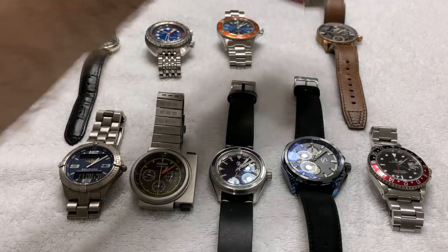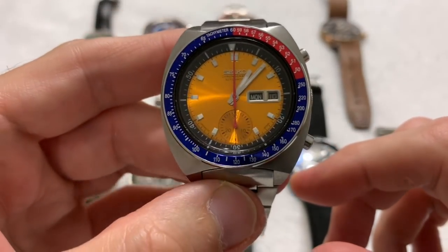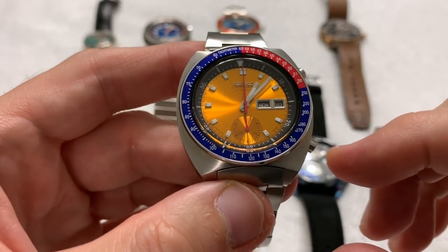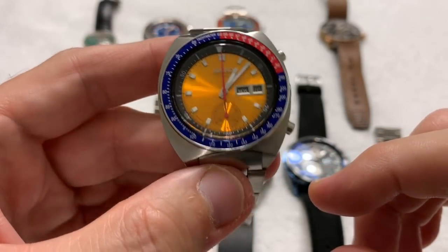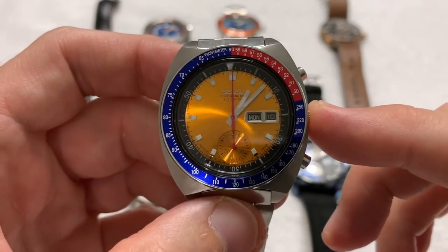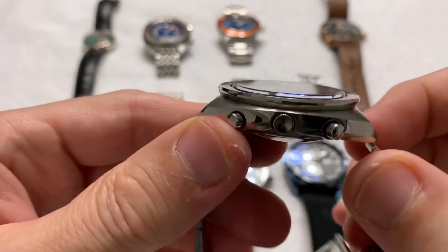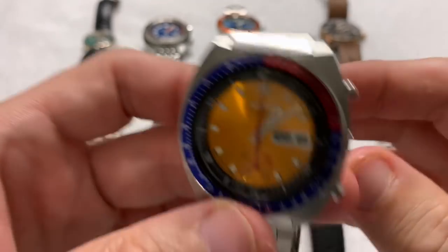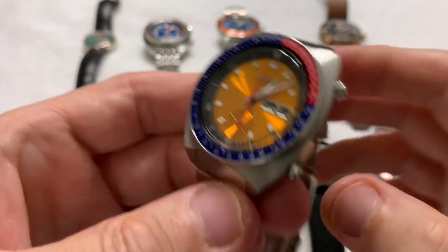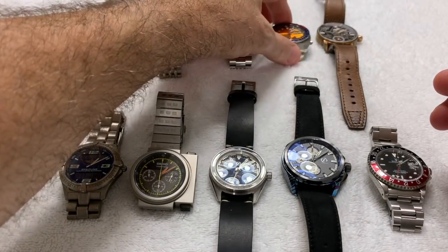Number 10, 9, 8, 7. Number 7 is my Seiko Pogue. Just love the combination of that Pepsi bezel with that gold sunburst dial. I fell in love with this style of watch ever since I saw a picture of one. Took my time, found one that was in really, really good shape, saved the nickels and dimes, bought it, sized it with difficulty, and just love that watch.